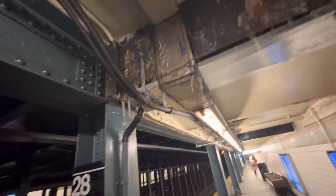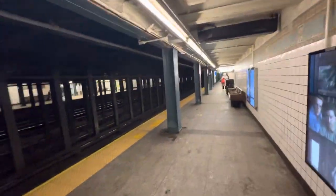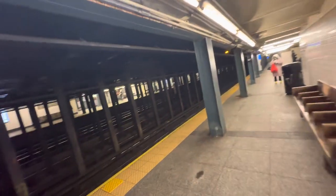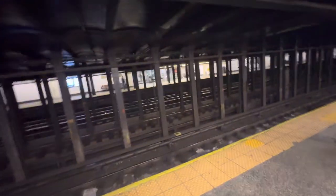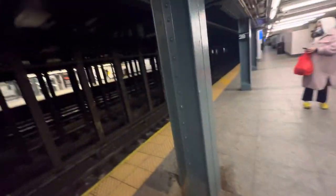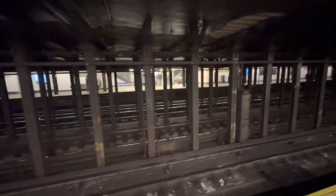Whoa. There are icicles. There you go. There's your representation of how cold it is. So there are icicles up there. So the other side's mezzanine is exactly the same as this one's. And the mosaics are a bit different over here, though. And have these lower tile bands. So other mezzanine, exactly the same.